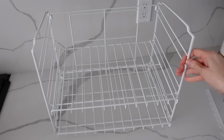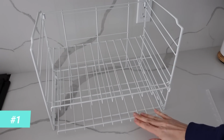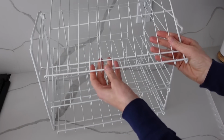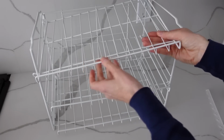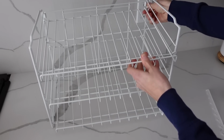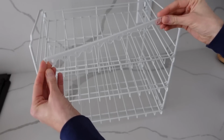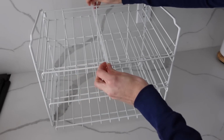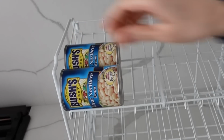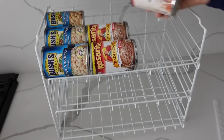First up is this can organizer. You can use this for any type of canned goods, and it comes in 4 pieces. The back part is shaped like a U, and then it comes with 3 shelves, and you just attach them. It's super easy. And then they have these little dividers that if you want to keep your cans separated, you can do that, but it holds so much and it's really sturdy.